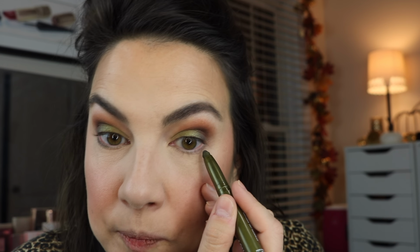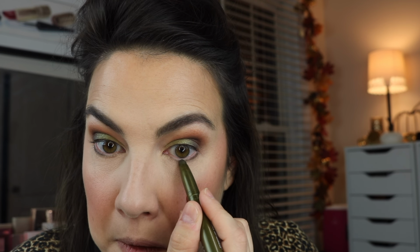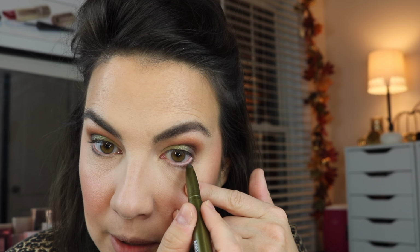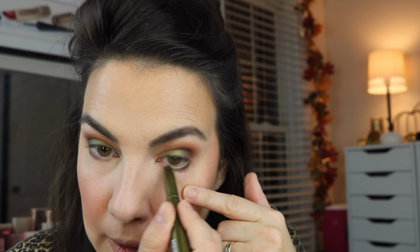Now for my lower lash line, I'm pulling out Jungle from Makeup Forever. It's their Aqua Resist shadow sticks. This is just a really good olivey green. And I'm gonna put that on my lower lash line outer part. This is going on the skin of my lower lash line. And then I'm also going to line my inner rim with that. Yeah. Switching it up, taking it darker.